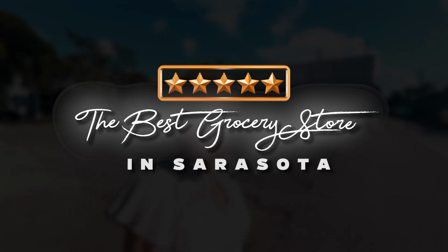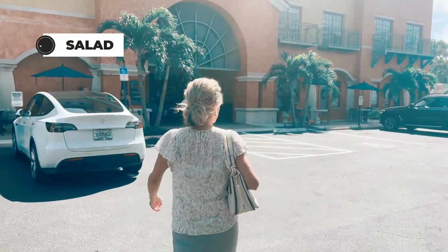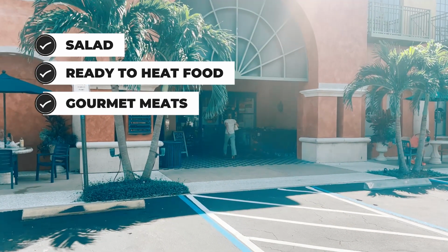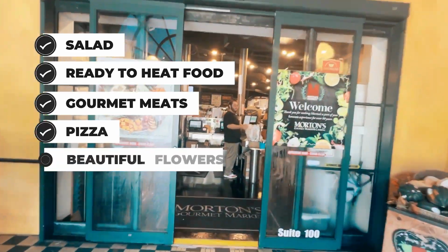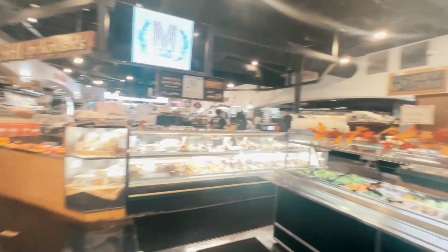Don't get me wrong, Publix is good. Whole Foods is always a winner. There's lots of options. But being a gal from California, when we moved here, I was wondering where the gourmet stores were. And when I found this, I felt a tear because I was like, it's my people. It has almost a Dean and DeLuca type vibe to it. They have so many pre-made salads and also food you can just heat up, different gourmet chickens, meats. They have pizza. They sell beautiful flowers. They have a bakery. They will customize a cake if you want something really special.